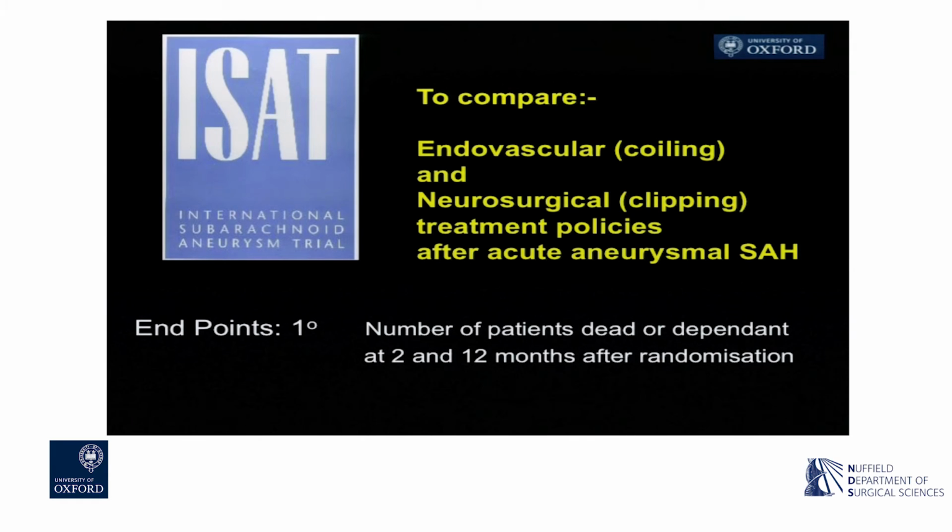ISAT, the prospective randomized controlled trial, was designed here in Oxford and performed by what we used to call the ISAT office, and the ISAT office morphed into ONRU. It was a pragmatic trial.